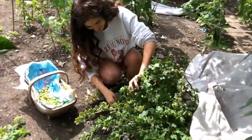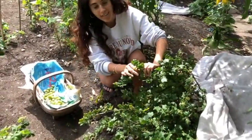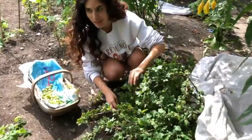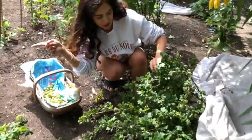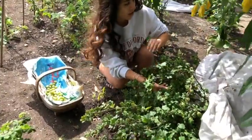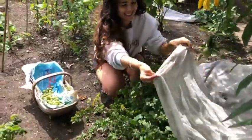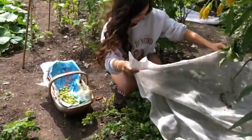All right. I think we have about, how many bushes, like four? Four bushes. And they're all coming in at different times. I've already finished picking that one. But this one, I think, needs a little bit longer. All right. That's pretty good. So that's the gooseberry harvest.